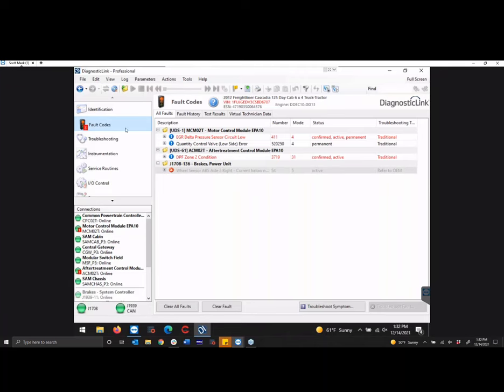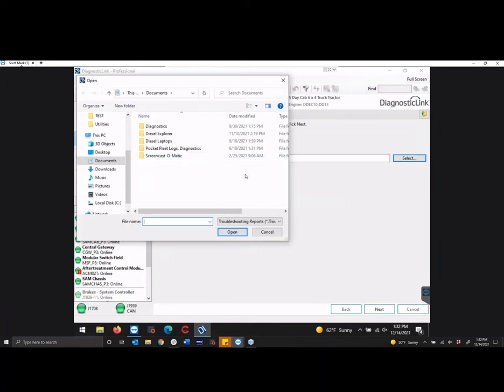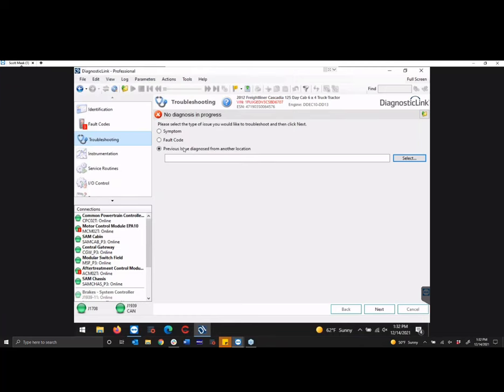All right, so the next tab that we'll talk about will be the troubleshooting tab, which will basically be a redundant version of this. So it'll be troubleshooting symptoms and troubleshooting faults. Instead of just selecting the code here and clicking it here or here, this is just a standalone tab. So if we click here, we can troubleshoot by symptom, by fault code, or by a previous issue from another location. If another location had troubleshot the same issue, they can send you that recording or that issue over here so you can examine it from here. Not something we ever use, but still available. So again, if you wanted to troubleshoot symptoms or fault codes, you can do that here, but you can also do it from the fault code tab. So a little bit redundant.